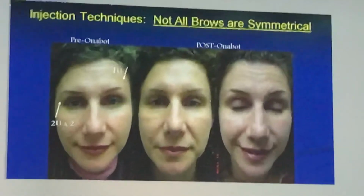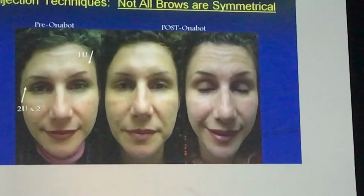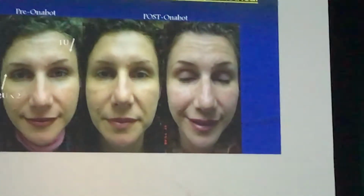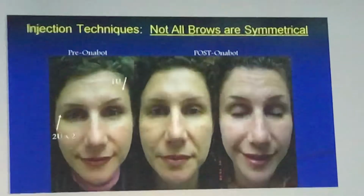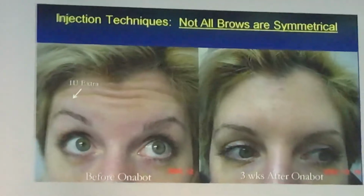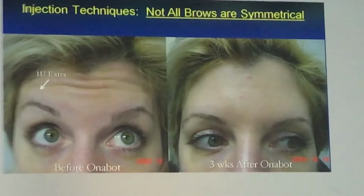So by doing your usual injection pattern, for this patient I had to put 4 extra units on the right and 1 to raise the depressor, and I had to put 1 extra unit on the left to depress the elevator. And as you can see, at rest and with smiling or trying to raise the eyebrow, the eyebrows are fairly symmetrical. When I do my injections, I want the patient to be able to move their brow so they don't look too stiff. So here's a patient where I had to drop the right side to make them even.